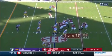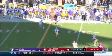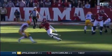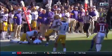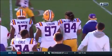We get a nice call for a horse collar tackle on this pass run play. You can see that the defender grabs the ball carrier right at the collar, immediately snaps him to the ground. This is exactly why the rule was written. This is textbook, follows exactly the wording of the rule. You get a really good replay on this. So good job to get this horse collar tackle.